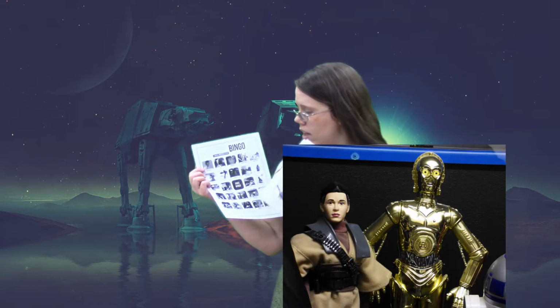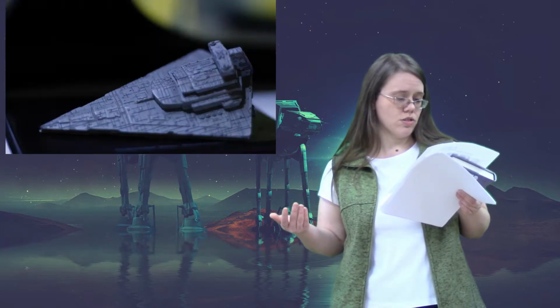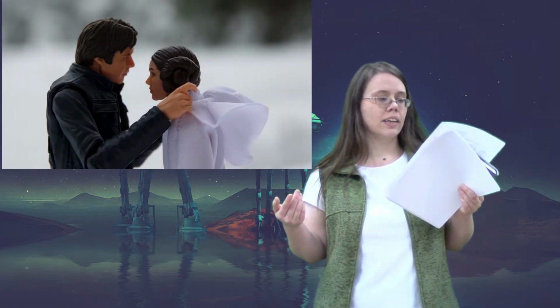And these are just different. There's a free space. Bingo cards always have a free space. But for instance, some of the ones that this has got are Luke Skywalker, Yoda, Jango Fett, the Imperial Star Destroyer. I don't know how to say some of these names, so I'm not going to say those. Han Solo, Princess Leia. But anyways, different things.